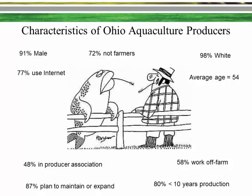About half of them are in a producer association, and the majority, 60%, work off the farm as well. As we stated earlier, 80% have less than 10 years of experience in aquaculture. However, close to 90% plan to maintain or expand their operations.